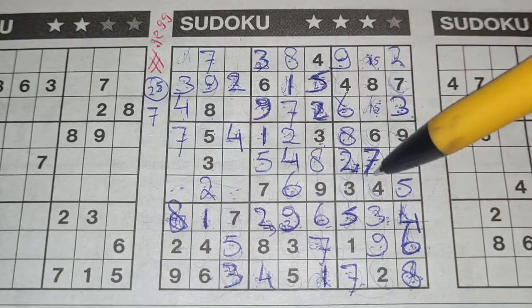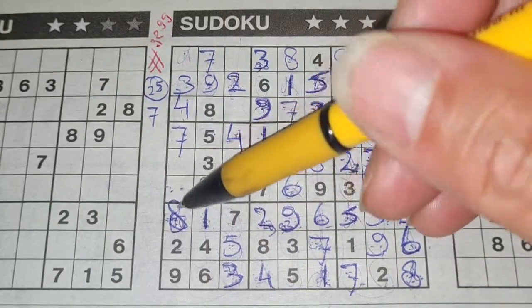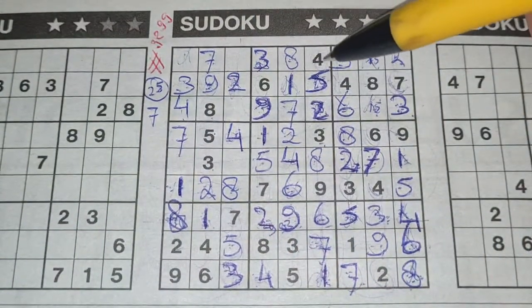The 1 is missing. 2, 3, 4, 5, 6, 7, and 8. 1 and 8. We see here an 8, no 8 there. 8 should be here. And the 1 goes there. Alright.